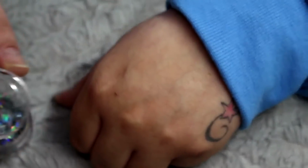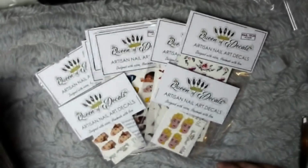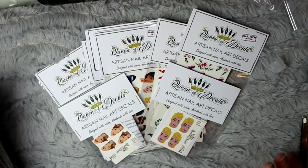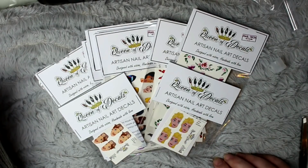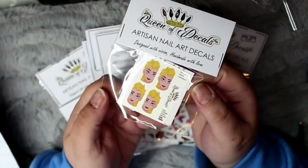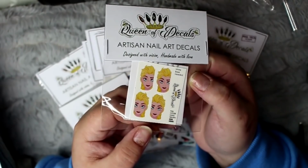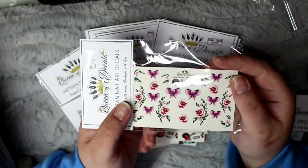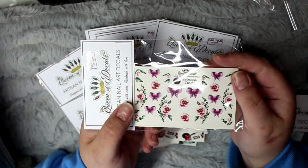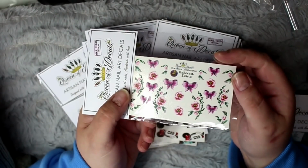Next, we move on to a place that's completely new to me. So this is Queen of Decals, and they do artisan hand-painted water decals. So she collabs with lots of ladies in the nail community to create some awesome designs. So I went ahead and picked up a few. So first up, we have these Elsa Frozen ones, and then we have the collab that she did with Rebecca Isaac, and these are one-stroke roses and also little bows.